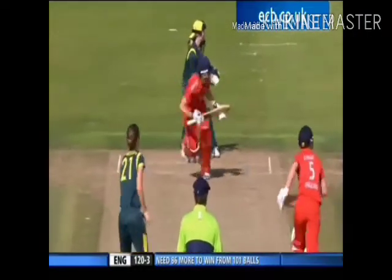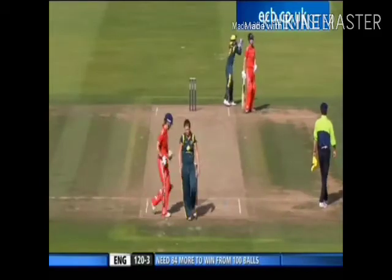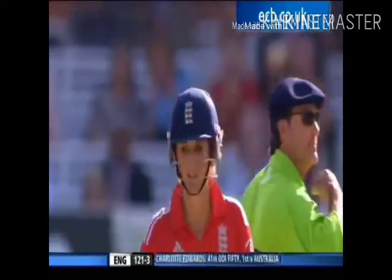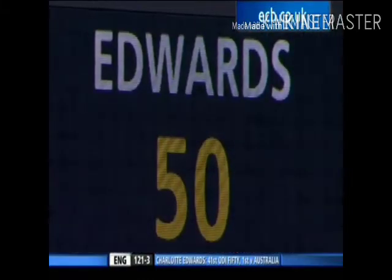Goes over the top, and that's a brilliant shot. Another good shot. And that will bring up her half century. It's just a single. And an excellent 50 as well from England's captain. A 41st one-day international 50. That is extraordinary, but it's her first.